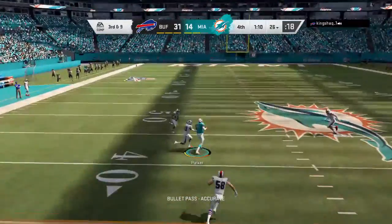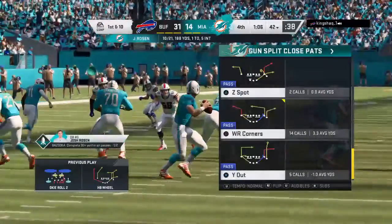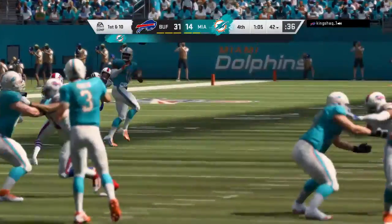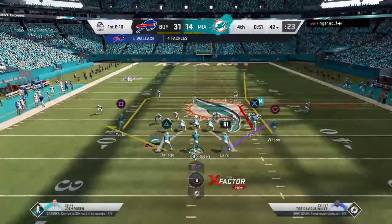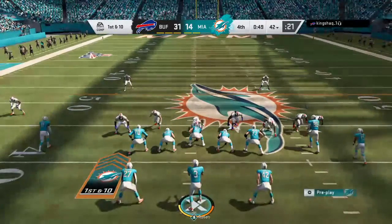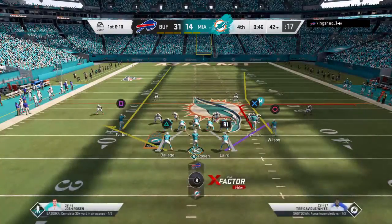Here's Rosen. And it's caught by Parker. And they get him down, but not before he takes it across the 40-yard line. 17 yards for the Dolphins there as they've got themselves a 1st down. First and 10. 42-yard line.